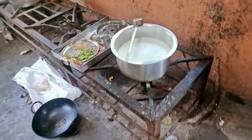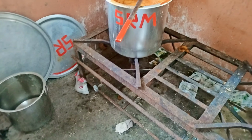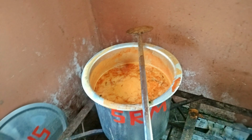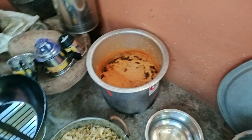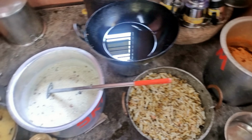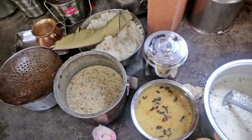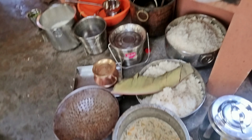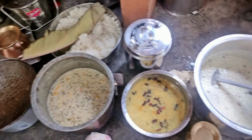So right now we are in the kitchen of Ram Mandir. Here they are preparing the Anna Prasadam for the lunch. Here we can see some rasam, rice and some chana gravy, which is like a sambar, and some sabzi and some paisam. Here we have some dal and some coconut stew, which means like a coconut curry, some rice.